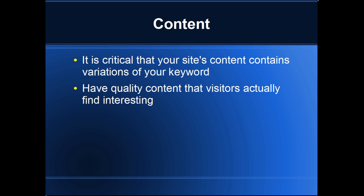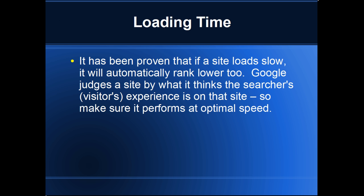Okay, so moving on to the next thing here. It's the loading time of your site. Again, these are all small factors in the SEO algorithm. It has been proven that if a site loads slow, it will automatically rank lower in the search engines too. Google judges a site by what it thinks the searchers', like the visitors', experience is on that site. So make sure it performs at optimal speed.